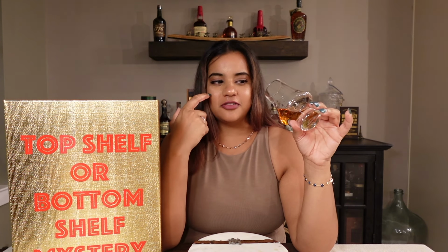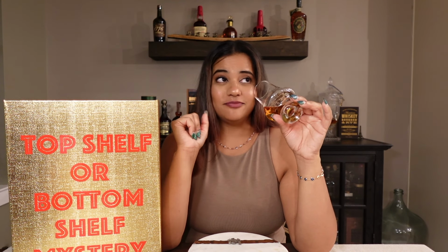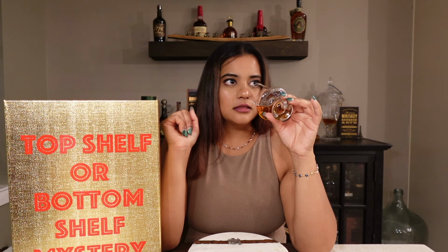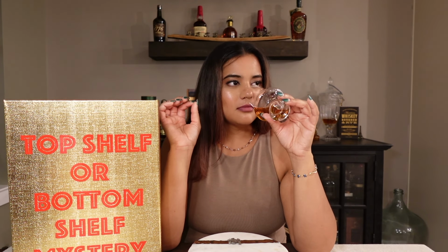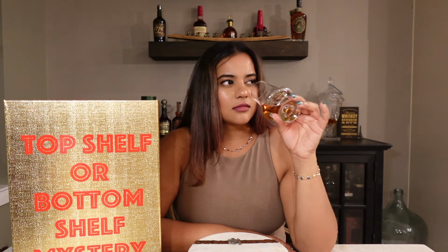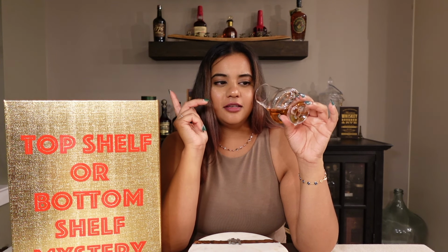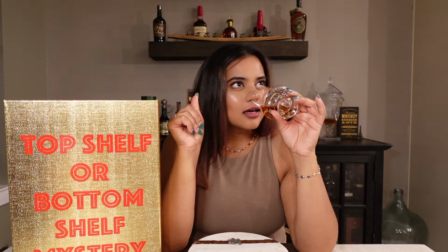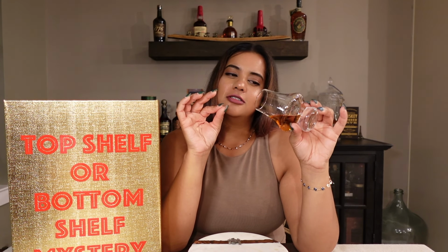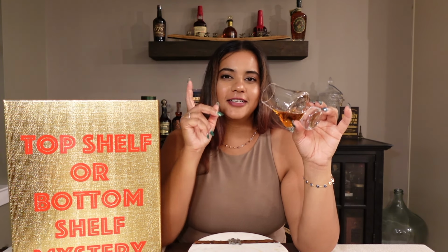This is actually really tough, because I really thought it was bourbon, but the grain, I honestly cannot tell what this grain is. I'm starting to wonder if this might be a rye, because it's so fragrant and grainy. And also the color is darker. But don't let looks fool you. All right, let's go in for the taste.